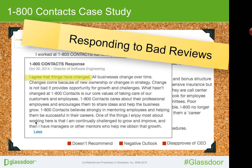And just because an employee leaves your company with a truly negative outlook, that doesn't mean that they have to have the last word on Glassdoor. You can always use it as an opportunity to come off explaining what you're going to do to fix this problem, what has changed at your company since this employee left, and how involved you are as an employer in this conversation. So now I will kick it over to some questions.